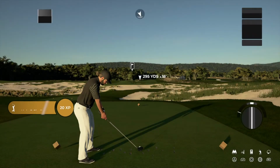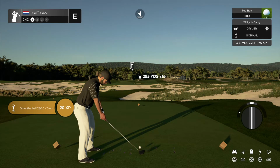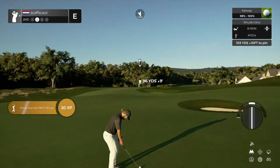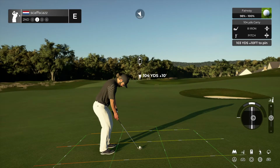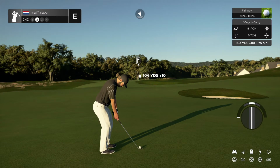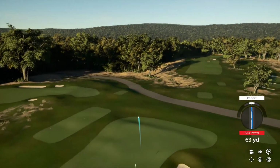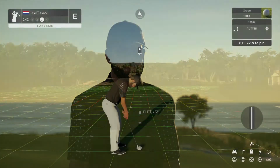Starting today off at even par after that first hole. Good to see. Swinging like silk. Okay, second shot here on the second. Oh yeah, that was a tidy little shot.